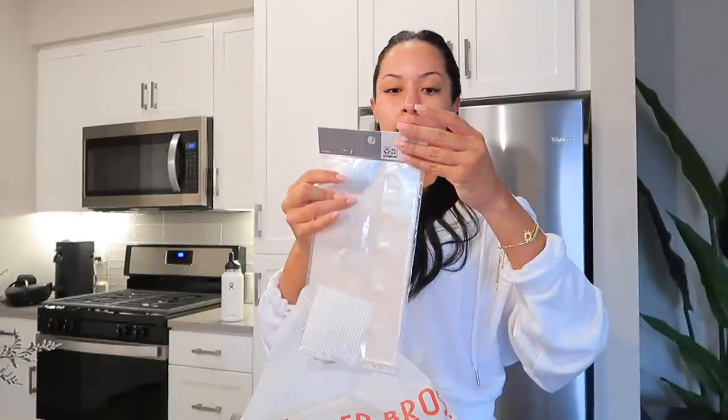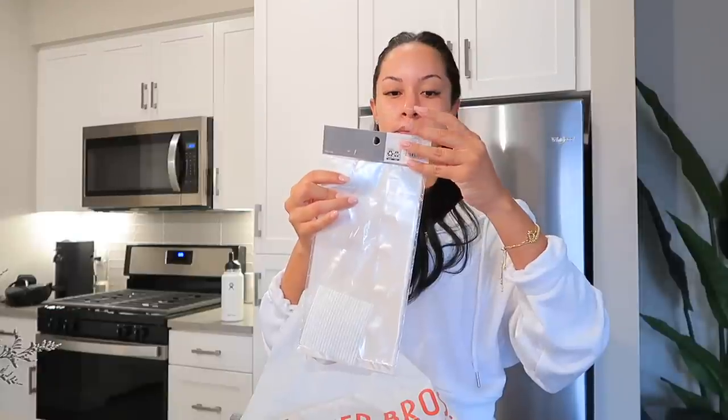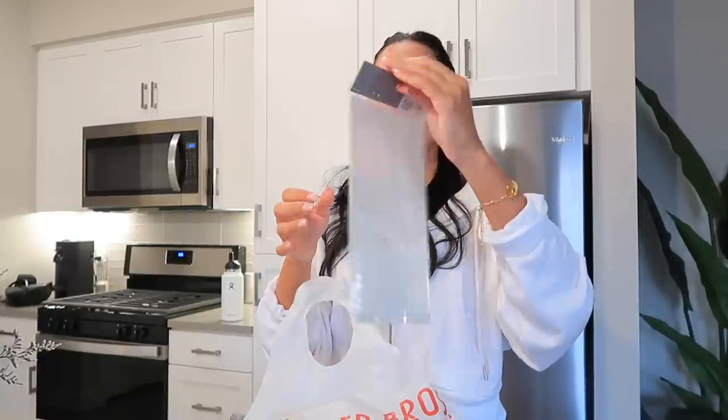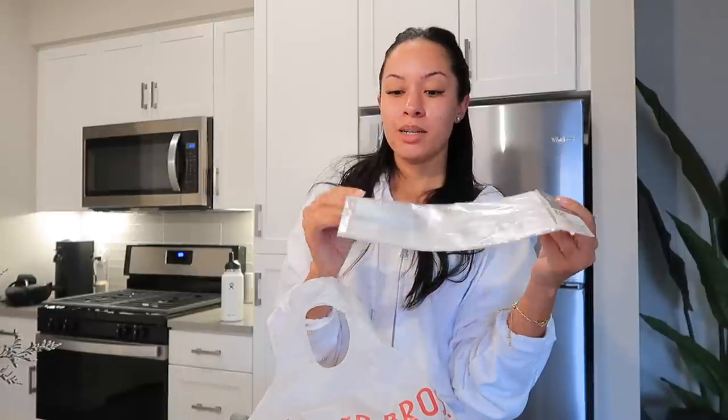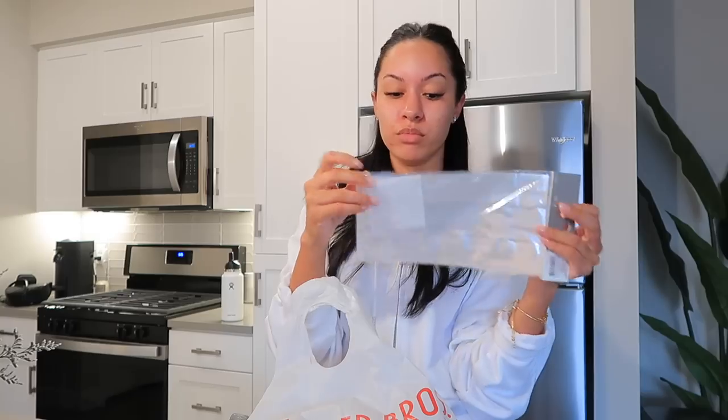So let me show you what I ended up picking up. At Target, I got these Spritz favor bags. It's a pack of 20. They're just clear plastic bags. I was looking for Halloween themed string, or even just black or orange string, but they didn't have any. But the ones it comes with are fine.